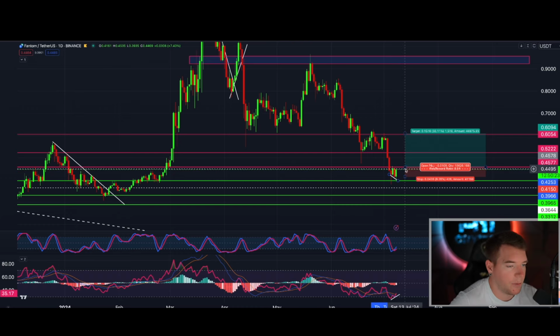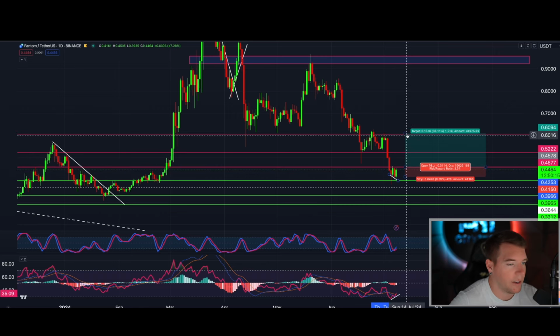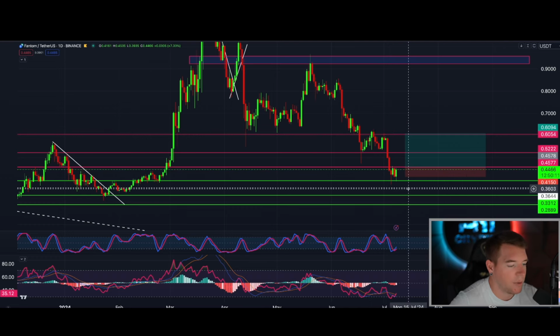So again, if you want to have a safe trade, wait for 46 cents, at least a 1-hourly candle close above that level to enter this trade, and then you can trade this all the way up to like 61 cents, the same way I'm doing that.